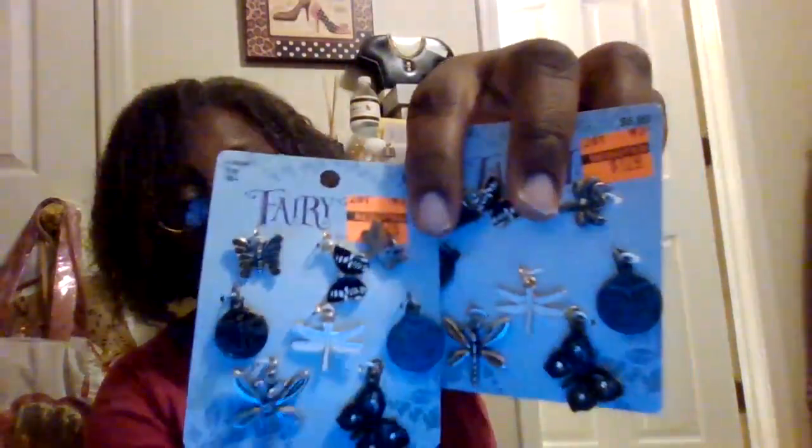Y'all got a Z Outlet? The Z Outlet is booming. Oh, speaking of Z Outlet, these are some more stuff I got from Hobby Lobby that I'm going to make some charms. And these are these little ear hooks that somebody like me, I love to wear those.